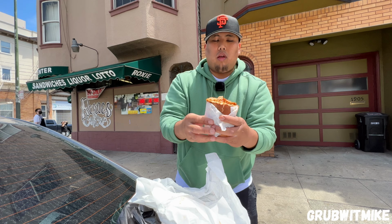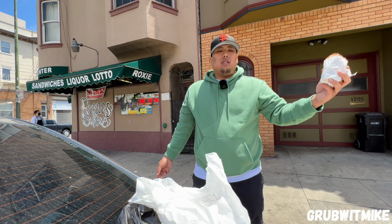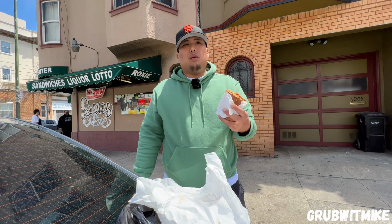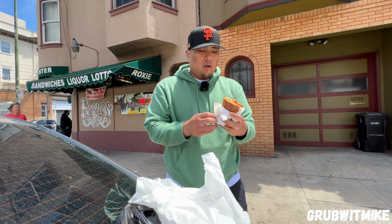So Roxie's is a legendary spot. My cousin Lip used to go here all the time. My cousin Gabby used to go here all the time. When I went to City College for a very short period of time, I used to come here a lot. Always used to get the pastrami, Dutch crunch, pepper jack cheese, everything, no tomatoes, toasted real nice, and add jalapenos to it. My cousin Renee even worked here at one point. He was doing sandwiches, and before that, he was doing cashier, sweeping, and stuff like that.